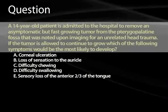Let's have a 14-year-old patient that's admitted to the hospital to remove an asymptomatic but fast-growing tumor from the Pterygopalatine fossa. It was noted upon imaging for an unrelated head trauma. If the tumor is allowed to continue to grow, which of the following symptoms would be the most likely to develop? This question is asking whether or not you understand what's going on in the Pterygopalatine fossa and how small this space is. Which of the following functions contains modalities that are distributed through the Pterygopalatine fossa is essentially all it's asking you.